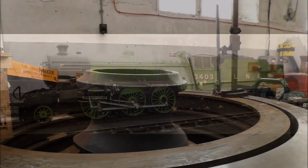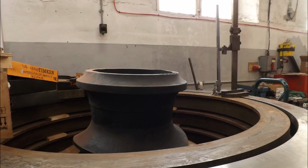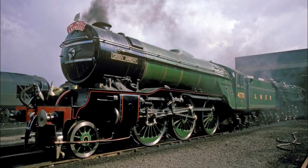The project is estimated to take half a decade, and there are already parts for the V4 at Darlington Locomotive Works, including a complete set of tires, a chimney, and the speedometer drives from a British Railways Class 08 diesel shunter. If all goes to plan, the sole surviving V2, Green Arrow, will no longer be the only surviving 2-6-2 tender engine in the UK, but among two of such, when the new V4 is finished.